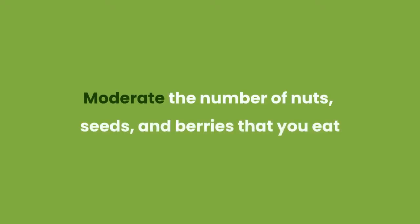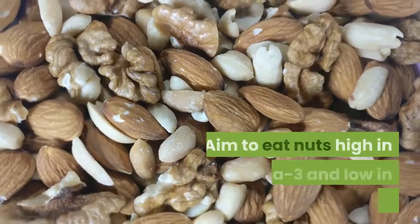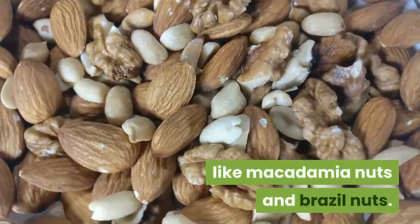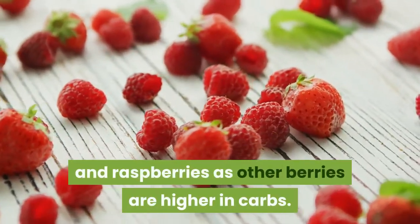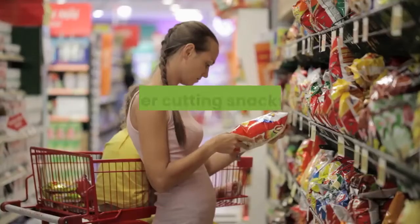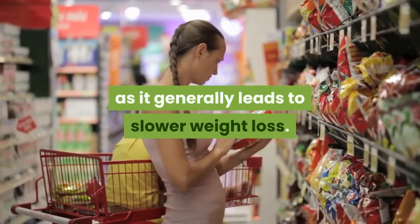Moderate the number of nuts, seeds, and berries that you eat. Eat restricted amounts of nuts and seeds. Aim to eat nuts high in omega-3 and low in omega-6, like macadamia nuts and Brazil nuts. Try to eat limited amounts of blackberries and raspberries, as other berries are higher in carbs. Pair the foods you eat with added fats to keep hunger down. Consider cutting snacks out of your diet completely, as it generally leads to slower weight loss.